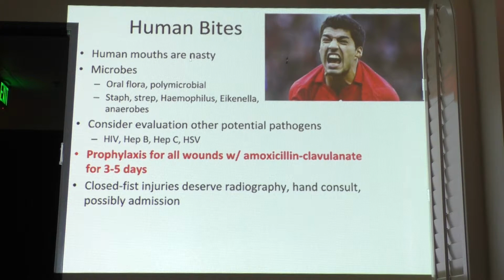Human bites. So you guys like soccer? What's his name? Come on. He's from Uruguay. What's his name? You guys need to love soccer. That's why we need more people loving soccer so we can beat Uruguay one day. His name is Luis Suarez.